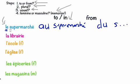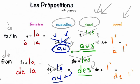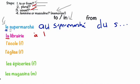Alright, let's move on to la librairie. Remember, library, this is a false cognate. It doesn't mean library, it means bookstore. Remember, bibliothèque is the library. And let's see, it's not plural. It doesn't start with a vowel. Is it feminine or masculine? It is feminine. Can we write à la librairie? Well, let's see. Yes, that didn't change, so we don't have to make a contraction for that. À la librairie. And the same thing is going to be from the bookstore, de la.